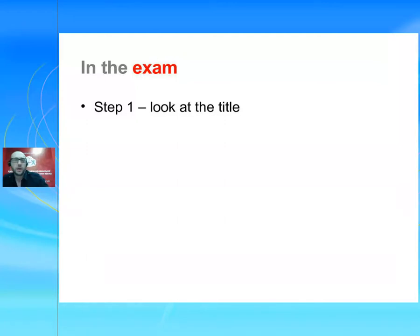Let's look now at what you should do in the exam when you open your paper and you've got your reading exam there in front of you. First of all, look at the title. Don't ignore the title. The title can help you understand, but do remember that titles sometimes play with words and use idiomatic language. Titles can help you understand, but you shouldn't trust them completely.